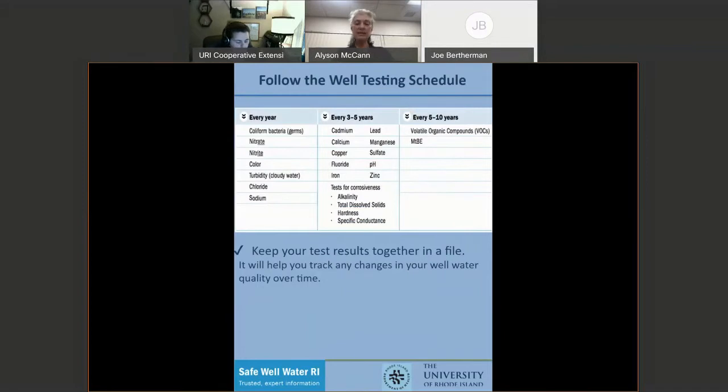Let's talk a little bit about testing. This is the well testing schedule that was developed by the Rhode Island Department of Health. It's not a have-to. There's one situation in which private wells do need to be tested. I'll talk about that in just a moment. But this is a suggested schedule based on what some of the common issues are in private wells. And I use the word common not to mean that everybody has these issues, but that when we see substances in private wells that can cause problems, these are the ones that we see.